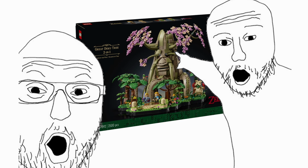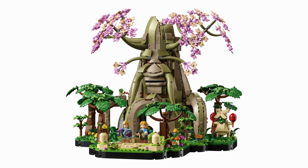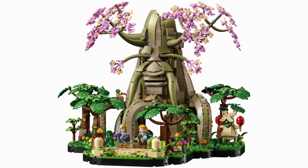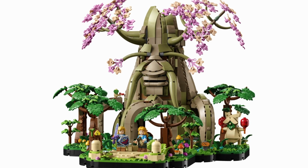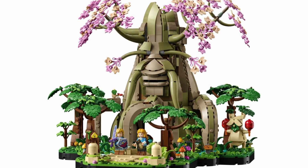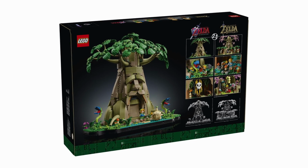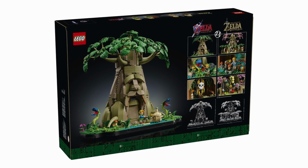Like, I've seen people already celebrate their pre-orders. Set 77092 Great Deku Tree releases on September 1st for 300 USD or 500 NZD, 2,500 pieces and 4 minifigures in total. The set here represents both the Ocarina of Time and Breath of the Wild games, with pieces to change up the build to best represent your preferred game.